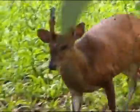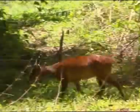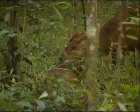You have to be a keen observer to see the graceful barking deer. It frequents the area around the boat landing. Was that the bark of the deer after which it gets its name?